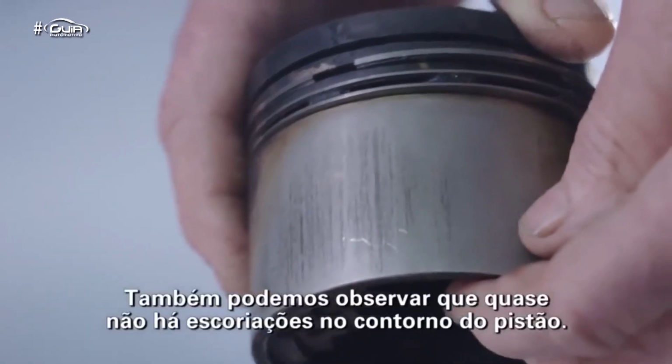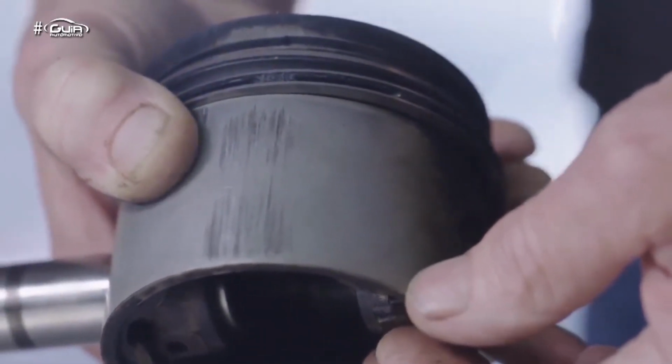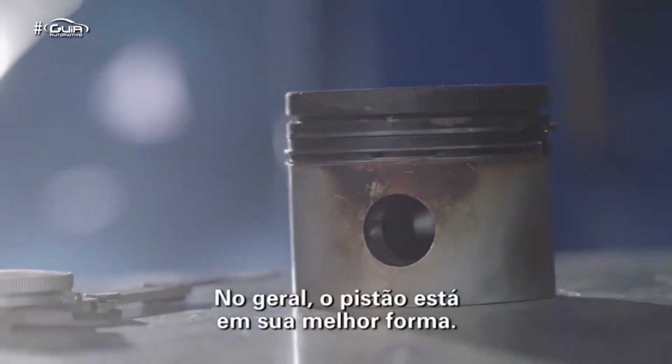You can also see there's almost no scuffing on the skirt of the piston. And the bottom of the piston has no scuffing at all. Overall, the piston is in remarkably good shape.